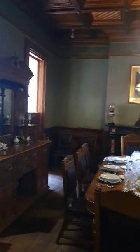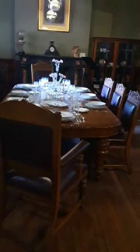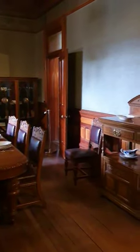You go around to the left, you've got this beautiful cabinet, and then this lovely screen here, right down to the floorboards. It's absolutely beautiful. Apparently, this is original, exactly how it was. So, yeah, I'll show you through some more.